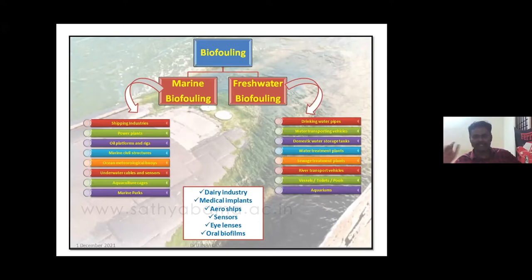Then water treatment plants as well as sewage treatment plants. We all know these plants handle a large amount of water. Maybe a freshwater treatment plant or a sewage treatment plant, they are large. So all the water treatment plants, even the surfaces, have the problem of fouling organisms. It may be a bacteria or a diatom or any kind of fouling organism that may start sticking onto the plant surfaces. And that has to be cleaned properly, otherwise it gives a foul smell or it may be a vector for any kind of pathogenic organism.